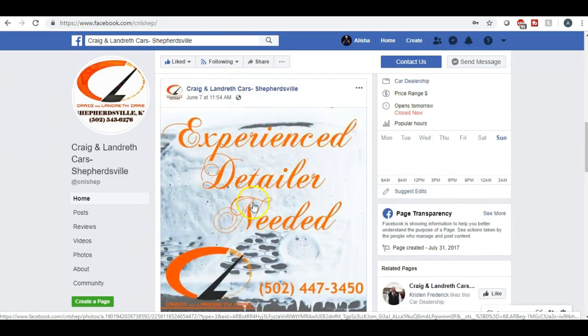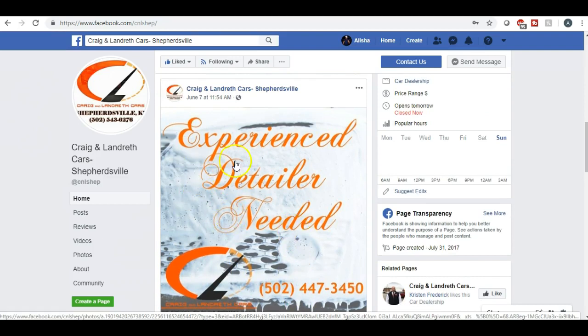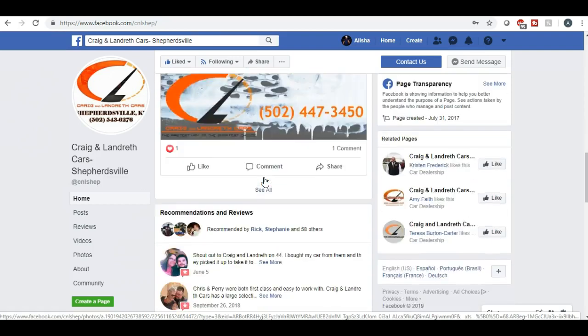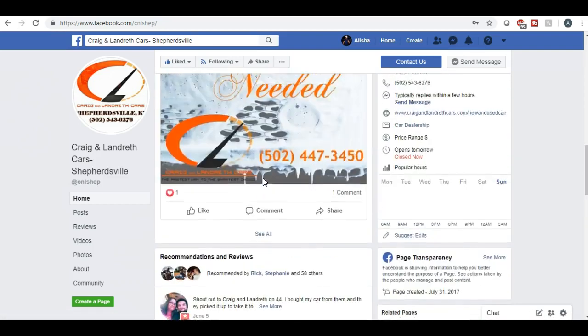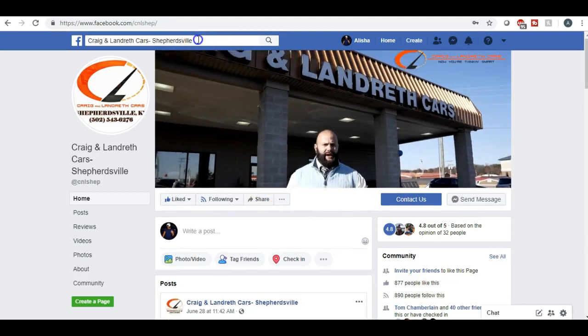You can also make posts like this. So they're looking for a detailer. So they made this post, experienced detailer needed. Okay, so I don't know that I like the font here for looking for a detailer, but they do have their logo and they have a phone number to call, and this is just something that you could actually design yourself very easily. This video is about getting clients. Okay, so there's one more I wanted to go into.